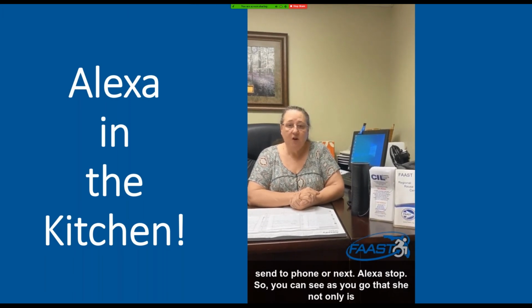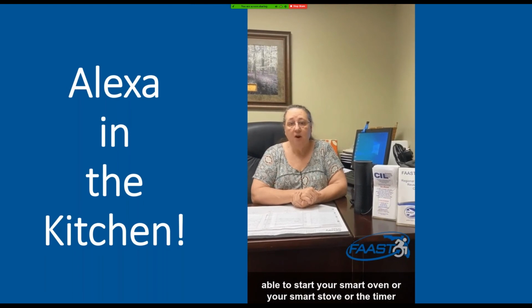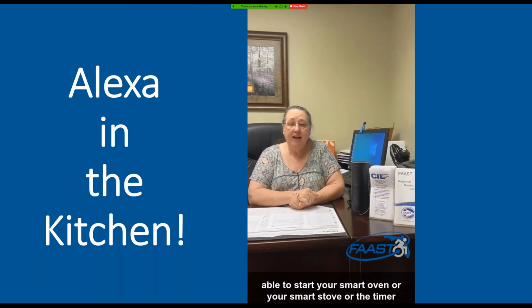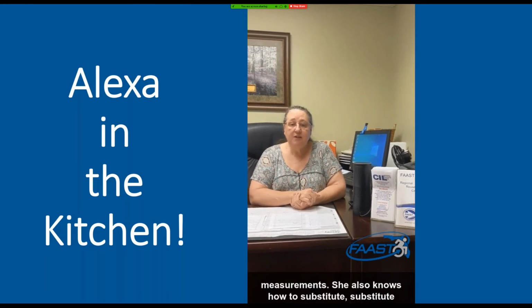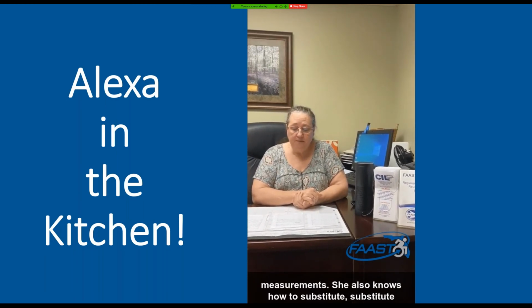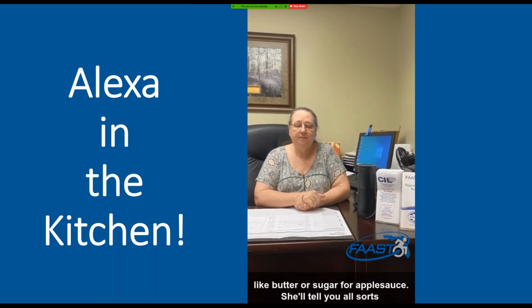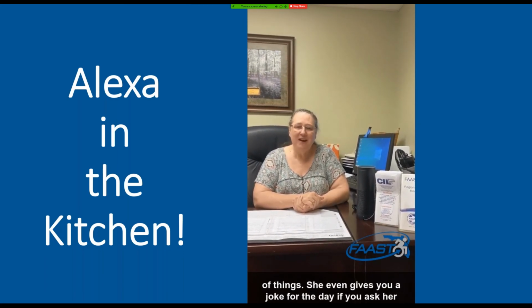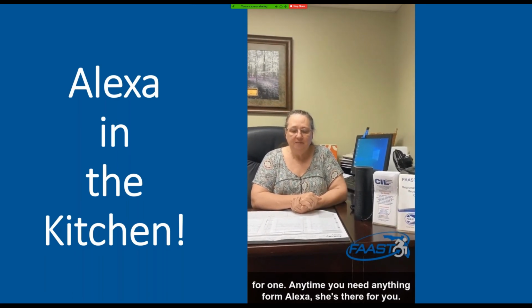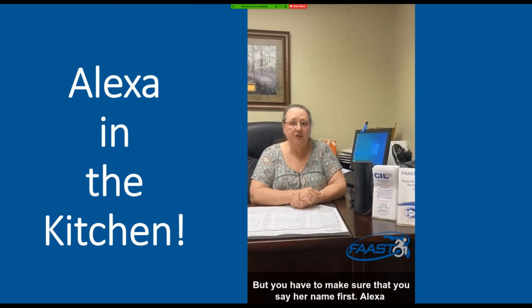So you can see as you go that she not only is able to start your smart oven or your smart stove or the timer, you can ask her to set a timer. You can also ask her for recipes and measurements. She also knows how to substitute things like butter or sugar for applesauce. She'll tell you all sorts of things. She even gives you a joke for the day if you want to ask her for one. Anytime you need anything from Alexa, she's there for you, but you have to make sure that you say her name first.